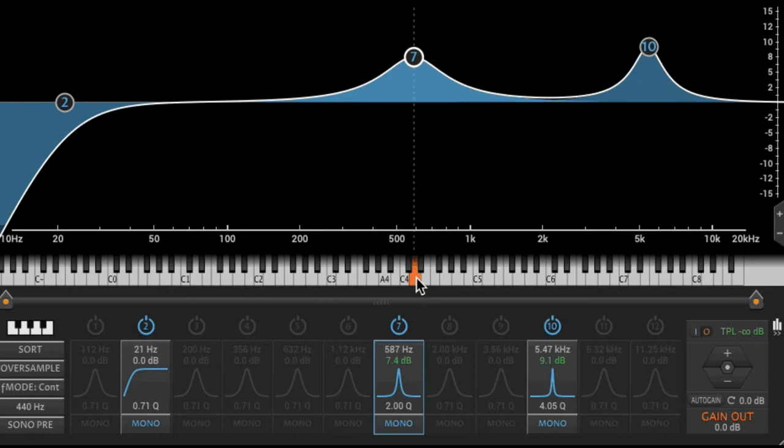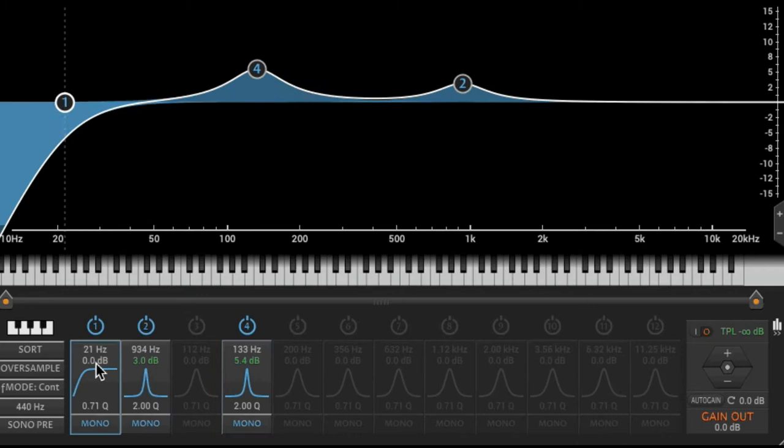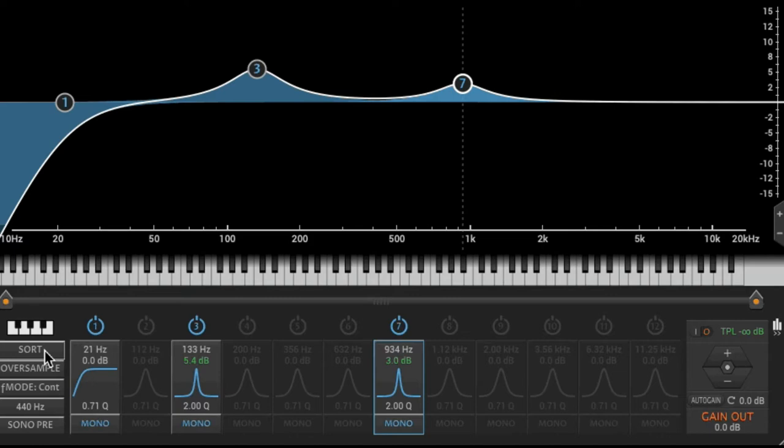There's also a nice feature which some people may overlook, but it's called sort. This is basically going to put every band in order so that you don't have to reorder them time after time. So you just hit this little button and regardless of where you positioned the EQ nodes, everything just gets organized. So that's great for workflow, obviously.